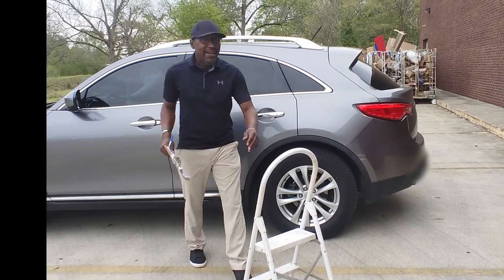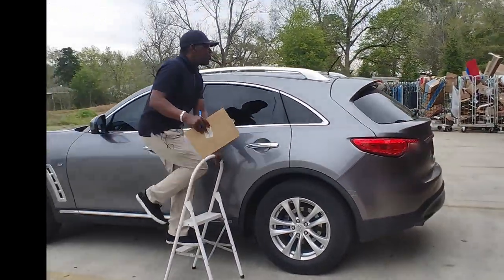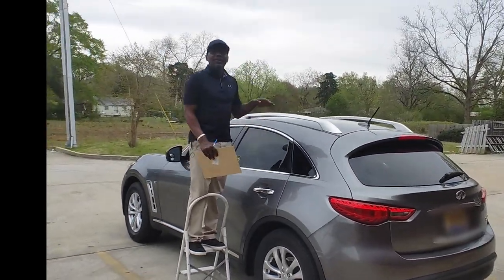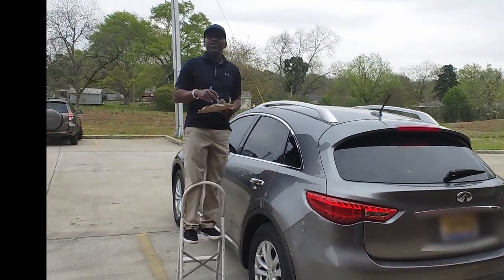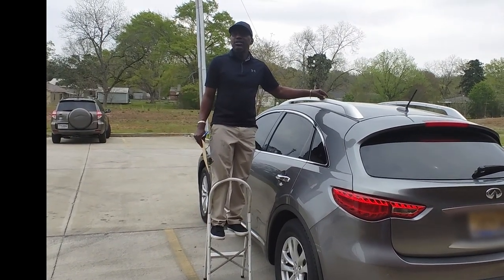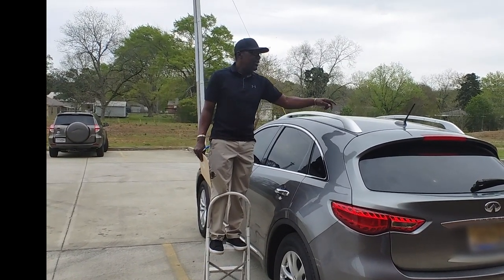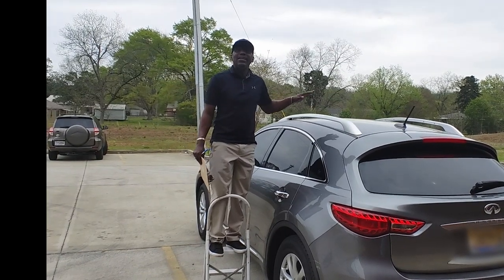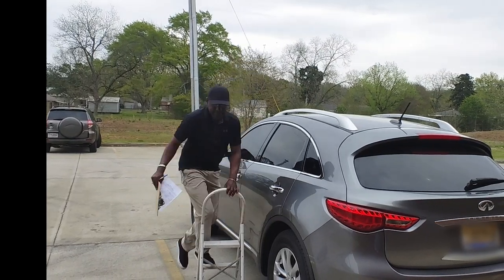my next panel. My next panel is my roof. So I grab my ladder, I get up on top, and I look my roof over real good for damages. If there are damages on my roof, I put that on my scope sheet, then I look at my roof components, which are the roof rack, the molding, the antenna, and also the sunglass. So once I inspect the whole roof and its components, I move around to my lift gate.